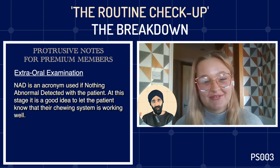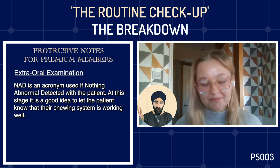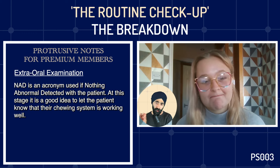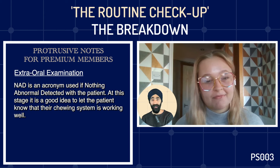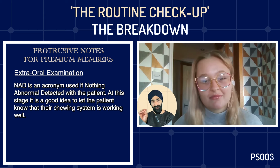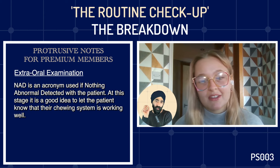And I like the term chewing system, right? They need to understand that there's more to it than just the teeth. There's the muscles and the jaw joint. Any nuances or questions to elaborate on this? Because we can literally spend hours talking about the TMJ examination when I do my TMD patients, etc. But at this point, from a student perspective, is there anything that is bugging you? Any question that you've got now?